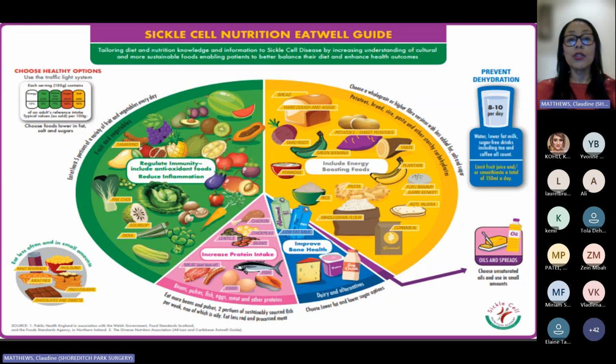And so at a glance, you'll be able to not only see the foods in relation to your cultural diets and preferences, but you'll also be able to get some really good messages about what those common nutritional problems are that you need to pay attention to when you're living with sickle cell.